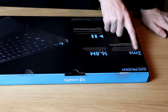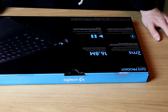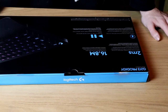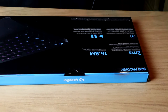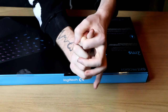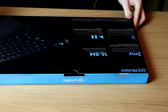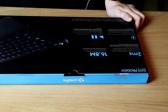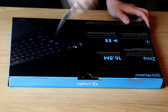So yeah, this has a 2 millisecond response time, tuned for ultra quick responsive feedback. The G213 Prodigy is up to 4 times faster than standard keyboards. It includes an anti-ghosting gaming matrix. It's water resistant. Normal keys have the bump, and then the hole, and then the key goes on top. Here, it's like that, so no water can go inside. It has customizable RGB lighting, up to 16.8 million colors available. And then you can add wrist support as well, although it is only plastic.